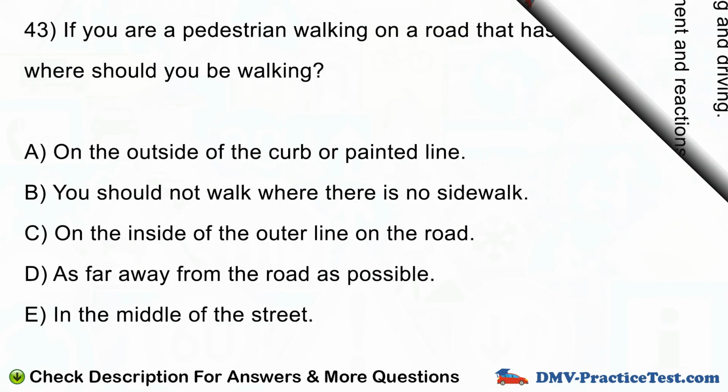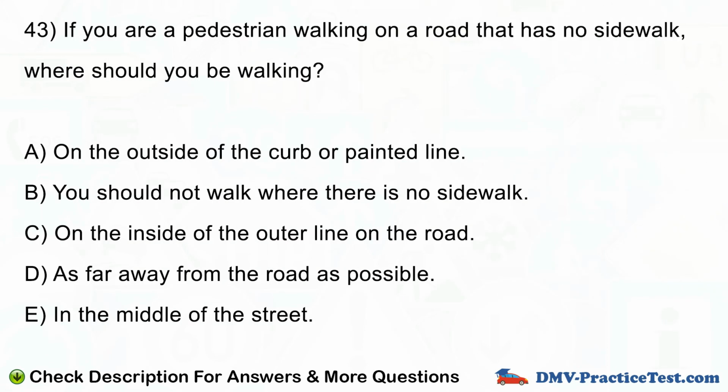Question number 43. If you are a pedestrian walking on a road that has no sidewalk, where should you be walking? A. On the outside of the curb or painted line. B. You should not walk where there is no sidewalk. C. On the inside of the outer line on the road. D. As far away from the road as possible. E. In the middle of the street.